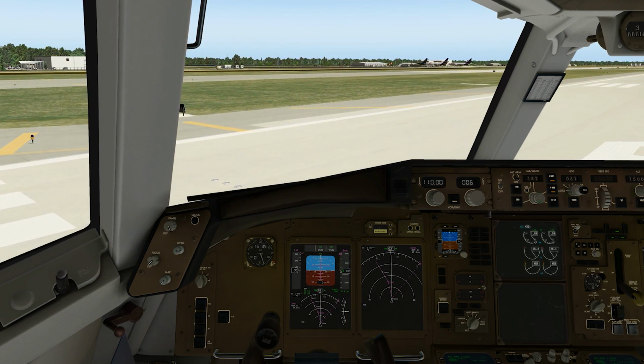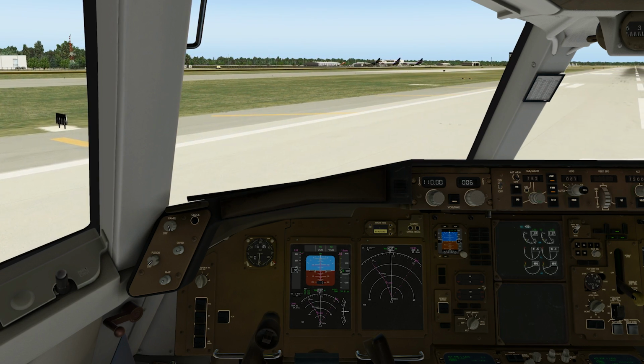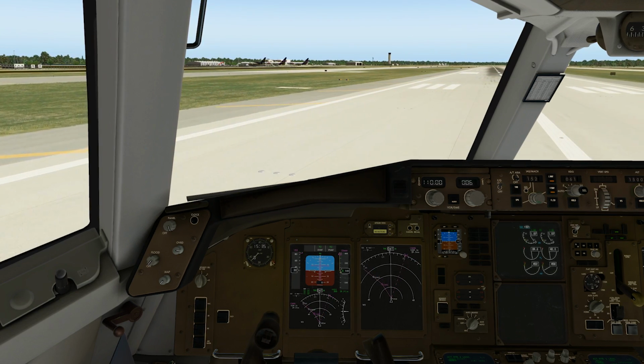A little more power than that to get moving here around the corner. When I fly a mainline carrier, I don't do a Southwest taxi. I actually go pretty slow.